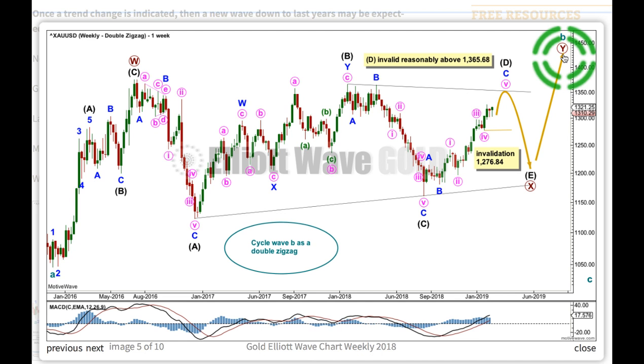To achieve that slope and its purpose, primary wave Y would be expected to move substantially above this high, labelled primary wave W. Turning our attention now to the structure of primary wave X, this is subdividing as a regular contracting triangle. That's a pretty common structure, but not so common for X waves. X waves are almost always zigzags, and so this is not following a common pattern.